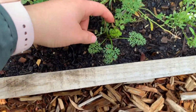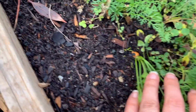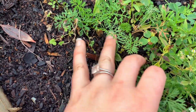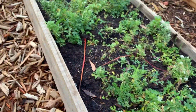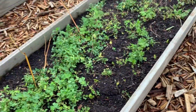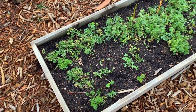And there are carrots growing, and because they take such a long time to get established, we're just leaving the beds basically. We don't need them right now, so there's no reason to clear them out. And I'm interested to see what happens with the herbs and the carrots.